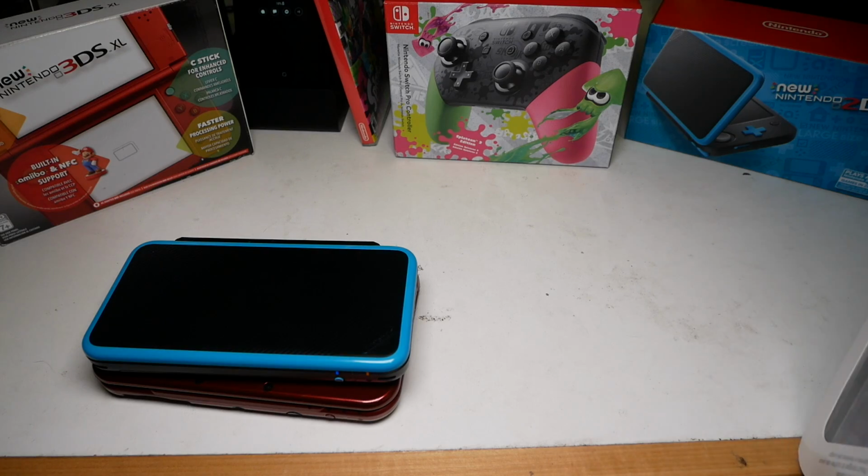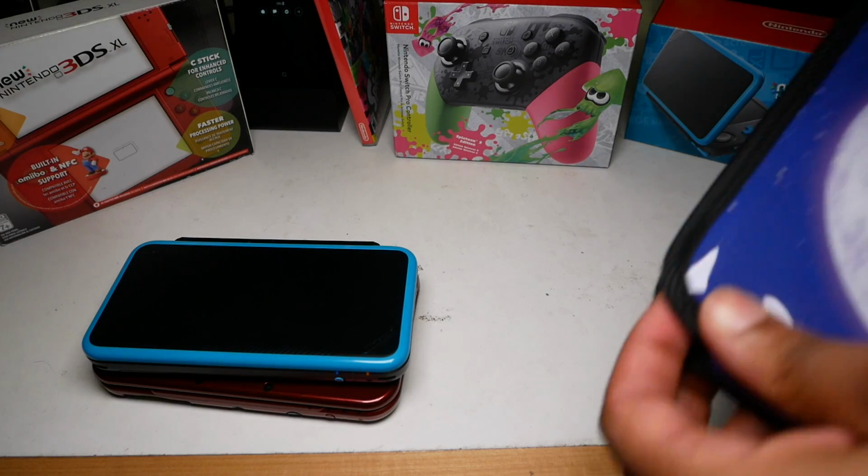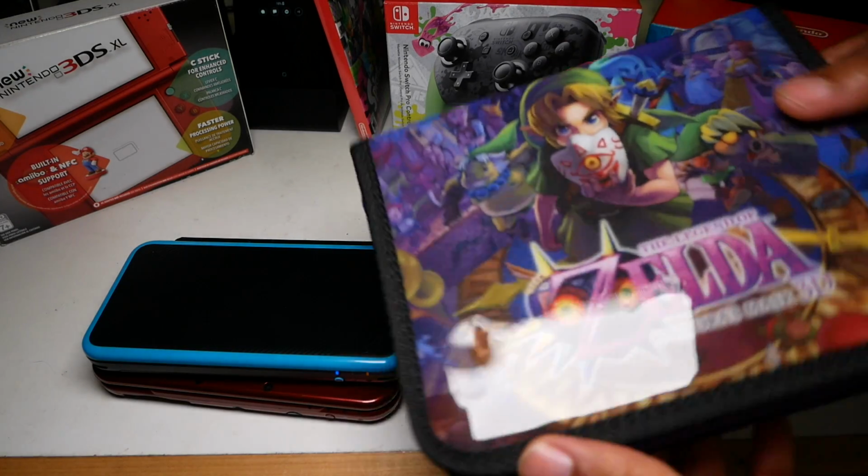Let's see. It's got this little thing keeping it in check. There we go. So this is a Majora's Mask case. So this is probably what I'm going to be using mainly to carry this around.